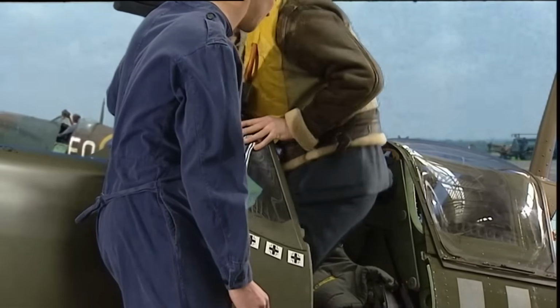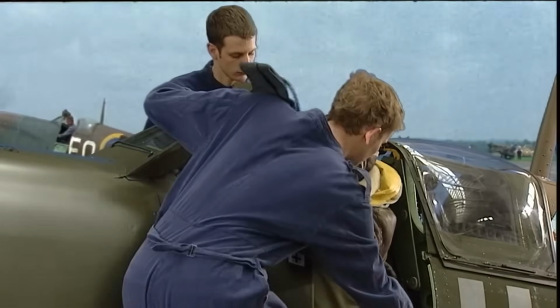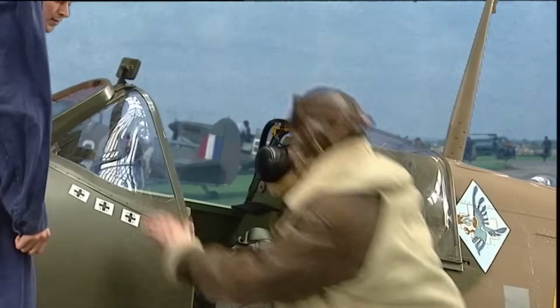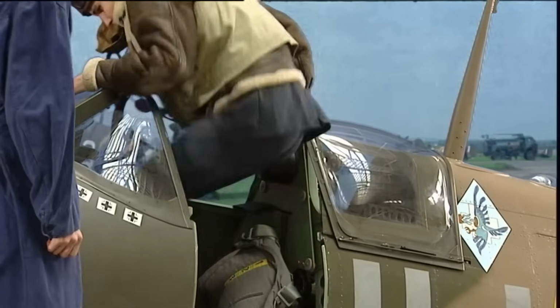Swiftly, Fighter Command was recovering. The numbers of trained pilots available for operations was increasing daily. New fighter aircraft were being produced and delivered to squadrons at a rate that exceeded their losses.